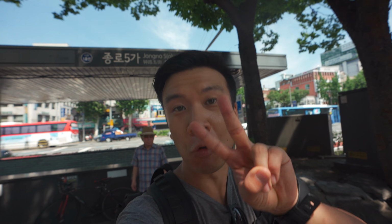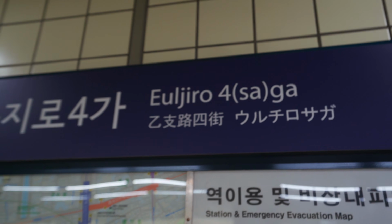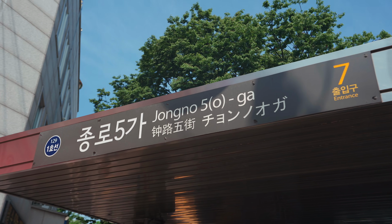All right, so now you're wondering, how do I get to Gwangjang Market? Well, there are two options. The first option, you can go the easy route, take a taxi, pay maybe 15 to 20,000 won. That's a little bit exaggerated, but paying much more than you should be. Or you can take the subway and get off at the Ijuro 4 stop or the Jongno 5 stop right behind me. It only costs roughly $1 US, and a bird just crapped on me. It only costs $1 one way to get to this awesome traditional market.